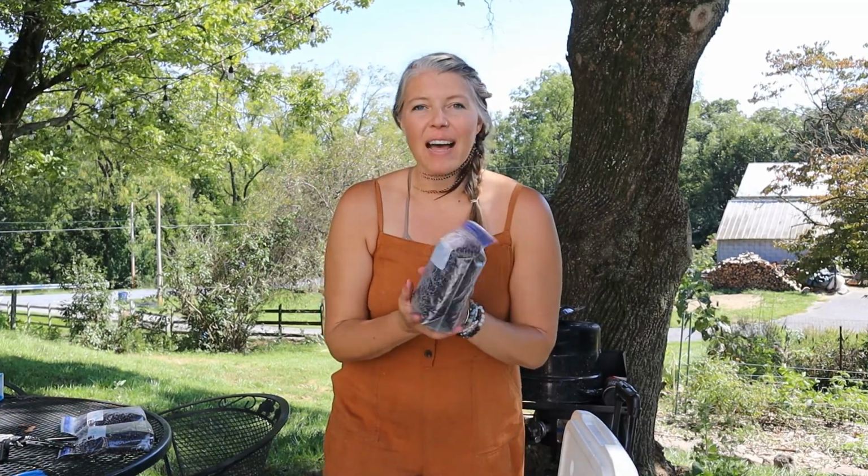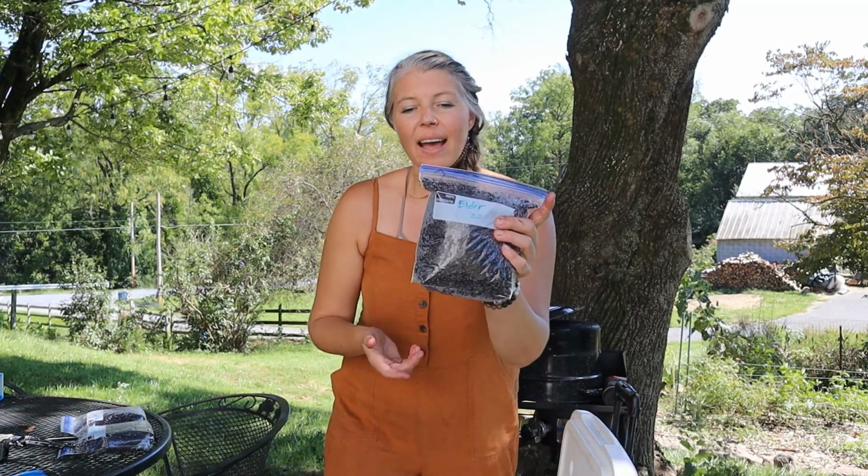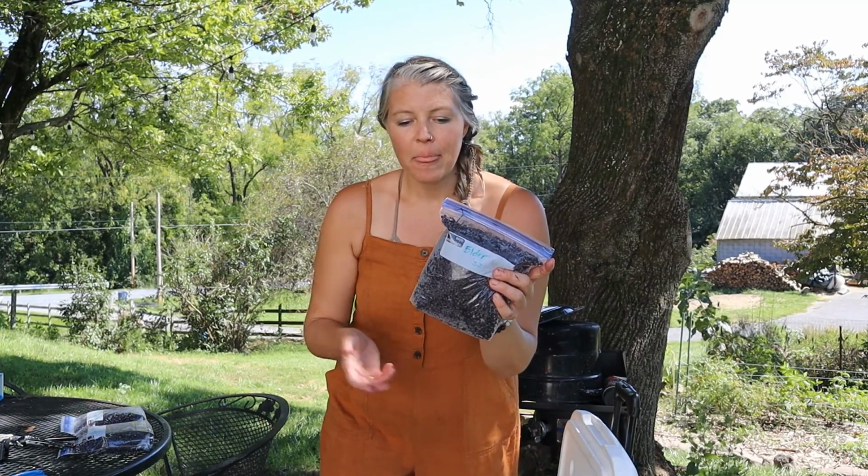I put about 5 cups in a quart bag, and I will use this whole quart bag when I go to make my elderberry syrup, because one of my recipes calls for just a little bit over a cup of fresh berries. I don't dehydrate them. That would take way too much time, and I just use them fresh, frozen.